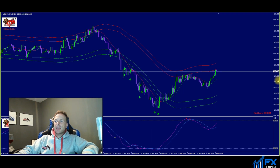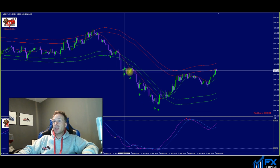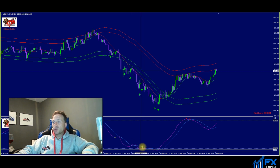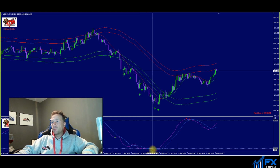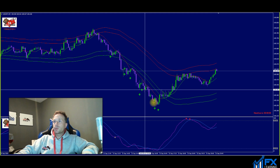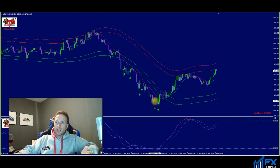USDJPY, again, okay. We wouldn't have taken these ones here. We wouldn't have taken that one. I probably would have avoided those ones as well. We hadn't technically crossed over on the MACD. We had crossed over at the bottom on this one. So again, I probably would have avoided this one, this one, this one, and this one, and would have taken these ones here. I probably would have entered on this candle here.